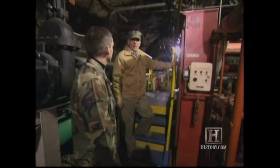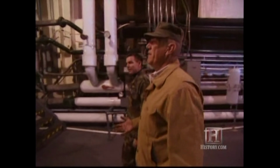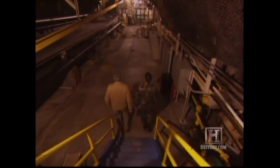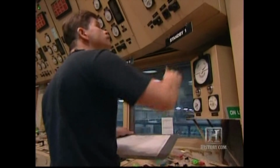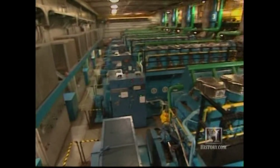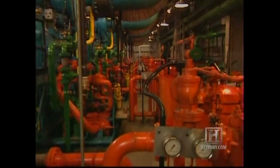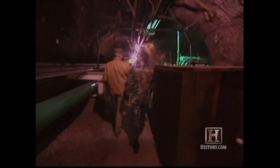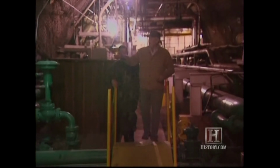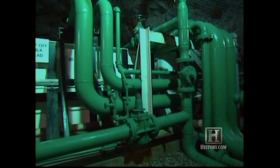The air we're breathing in here comes from outside. Giant vents suck it in, and 21 NBC filters keep it free from nuclear, biological, or chemical contaminants. Power comes from the city of Colorado Springs. But if the city goes dark, Cheyenne Mountain won't. There's enough backup generators here to power the mountain for a year, fueled by more than 1 million gallons of diesel fuel stored in a protected reservoir. And speaking of reservoirs, water ain't no problem either. When they blasted into this mountain, they found a spring that gushes 30,000 gallons of fresh water every day.